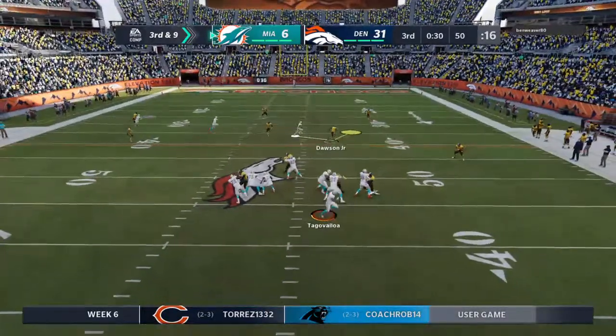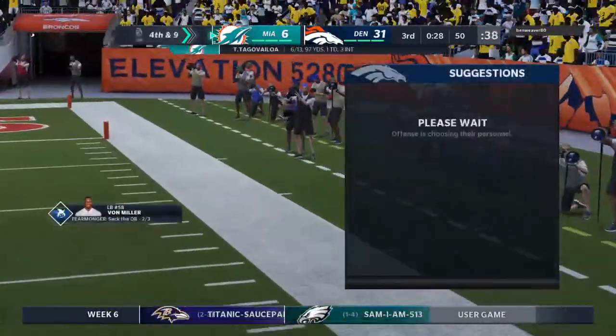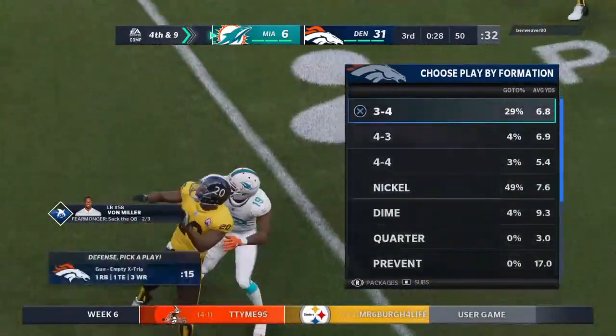From midfield, here's Tua. Rolling to his right. And the throw there is going to be incomplete. Coming into this one, we expected that this offense would have trouble with this defense, and that's exactly the way that this game has gone.